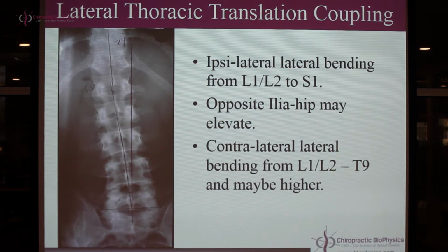If you look at the spinous processes here, the spinous processes are really close to the midline of the vertebra, meaning there's very little to no y-axis rotation. This is what a normal translation should look like. So in this particular case, this spine matches a lateral thoracic translation. Now, the magnitude of movement that we studied in our project, we identified maximum movement of just over 2 inches or 52 or 53 millimeters, depending on which way they went.